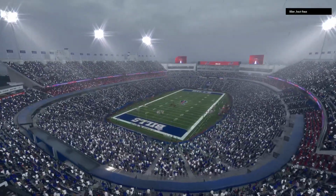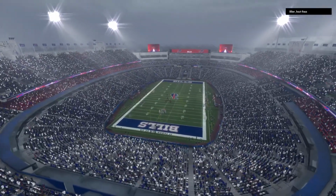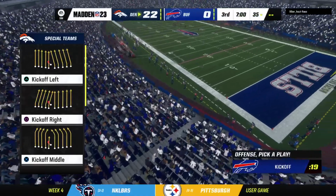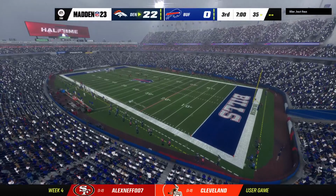So we come upon halftime with the visiting Broncos taking the lead to the locker room. As we'll send you down to Orlando, we check in with Jonathan Coachman for our EA Sports Halftime Report. Coach.